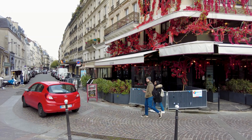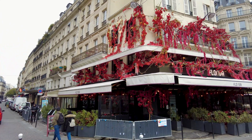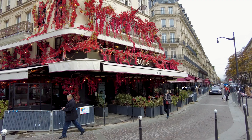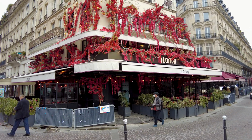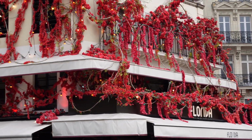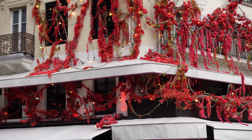And just next to that huge church is this absolutely stunning cafe, and it's called Florida. So we've come all the way to Paris and we've still made it to Florida. But this is so beautiful. This is like what I think of when I think of Paris. It's stunning. We've come to this cute street called Rue Montorgueil, I think.